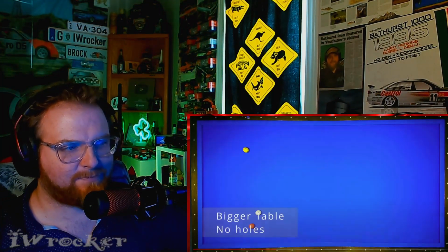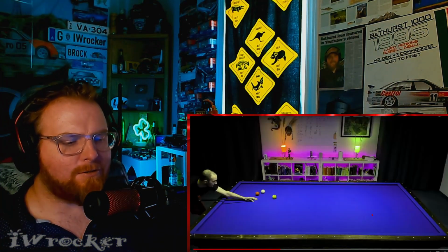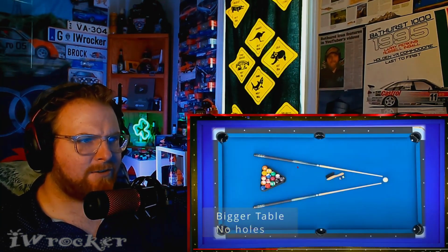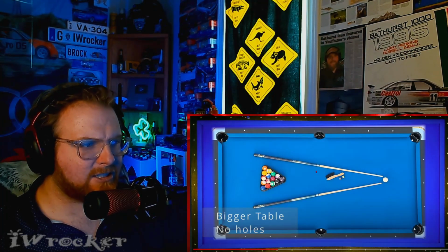The table has no holes and is way bigger than pool tables. Also, wow. Another great table side-by-side.